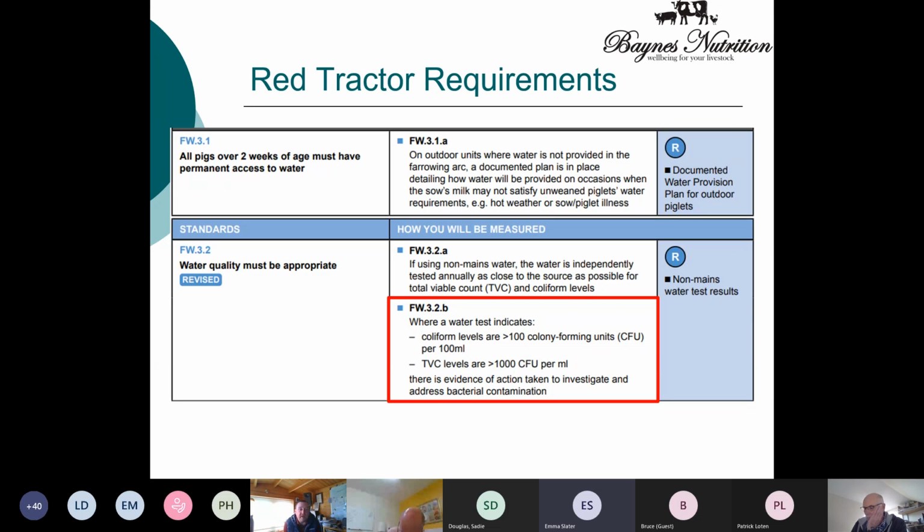Now, total viable counts can relate to bacteria, moulds, and yeasts in a sample, and it's not just restricted to one level of bacteria. Another bone of contention is when we're looking at things like gut microflora. When this document refers to coliforms, not all coliforms are E. coli, and not all coliforms are pathogenic, but it is an indication of the level of control we need to be taking into consideration.